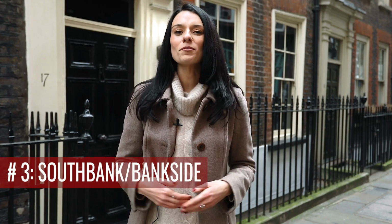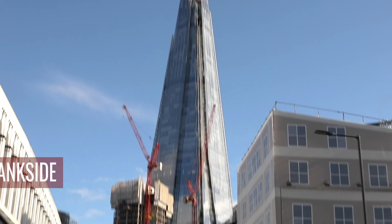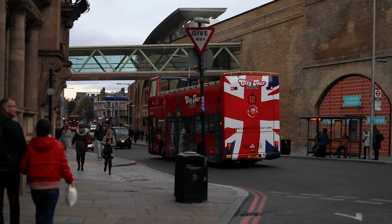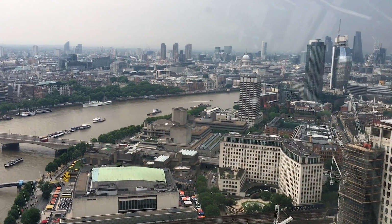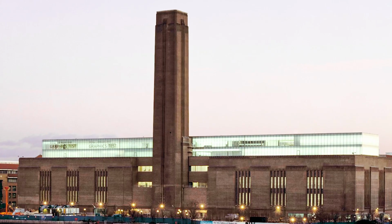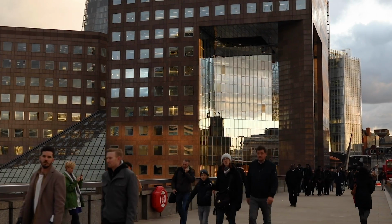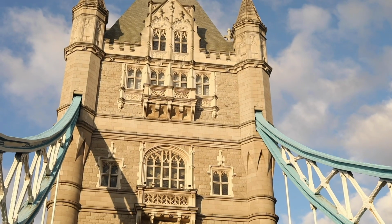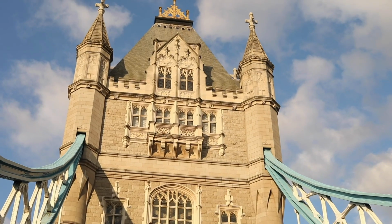Number 3, South Bank and Bankside. These areas are nestled right next to each other and are great to stay in if you want to be near to anything along the South Bank. So that includes the London Eye, Borough Market, Tate Modern, and both London and Tower Bridge. You really have to know where you're going in these areas in terms of getting good food and drinks, but there are good options if you know where to go.